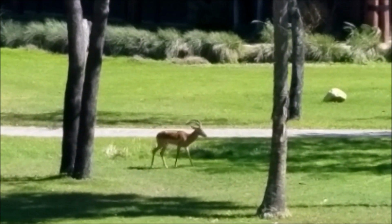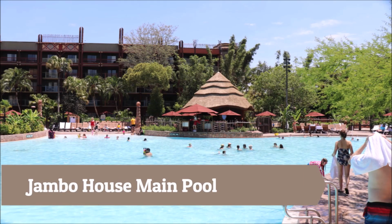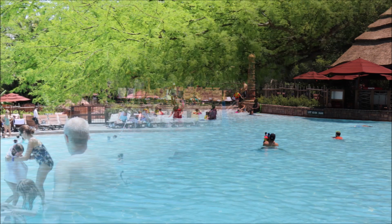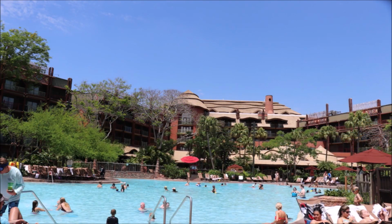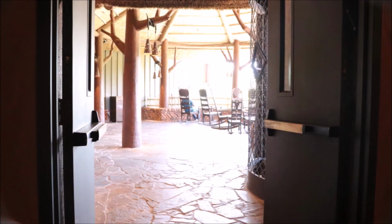And it's not just the animals. There's the pools, too. But remember, Animal Kingdom isn't all about pools, it's all about animals. There are also several viewing areas at both Kidani Village and Jambo House.